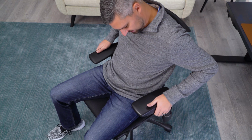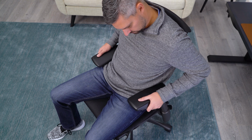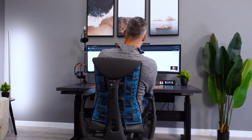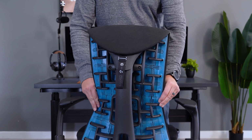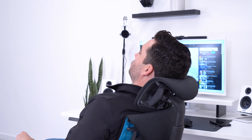The arms, even though they don't have a bunch of adjustability, I'm able to get them in a position I really like because of how big the pads are. Moving up to the backrest, it gives me just the right amount of lumbar support. I have flexibility. I can move around. And that headrest is just S tier coming from Atlas. Finally, this chair just looks amazing, so I'd love to see this one sitting at my desk.